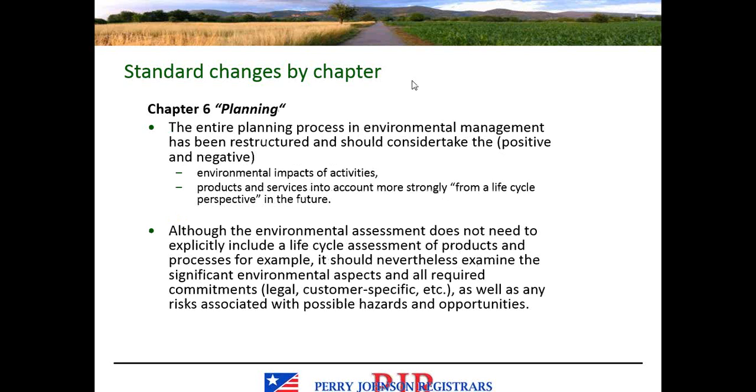Chapter 6, this is where you get in really to that planning portion of the Plan, Do, Check, Act model. Chapter 4 and 5 really just set up how you're going to start planning the management system. So once you get into 6, it talks about you're going to be identifying those environmental aspects and the impacts of those activities that you're doing. Products and services are going to be taken into account more strongly, looking at that life cycle perspective. You're going to be developing those objectives still. So there's not a lot that really has changed in the planning, other than you need to start looking outside of the facility.